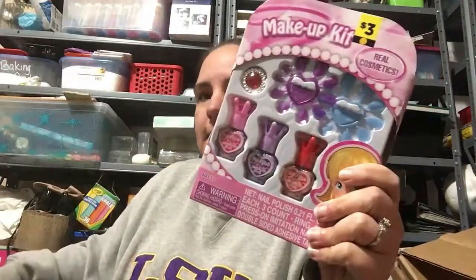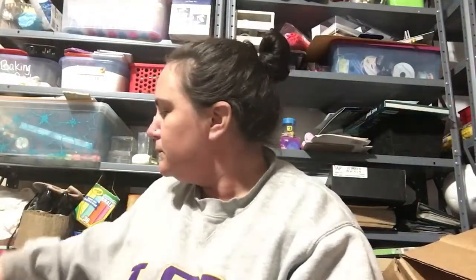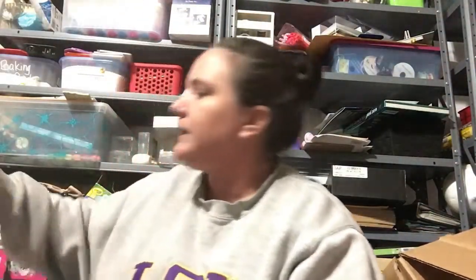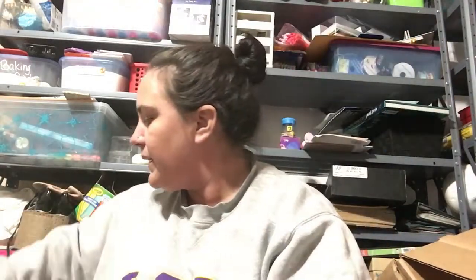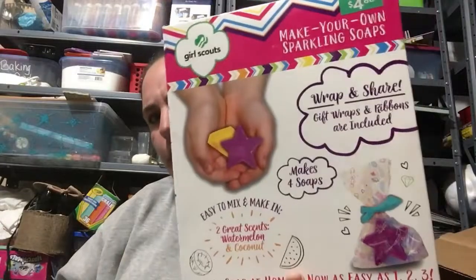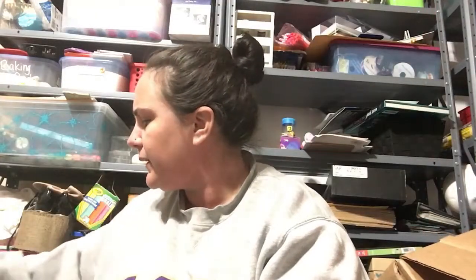And the last box, some nail kit, some of those Barbie paper doll sticker sets, or magnets, I'm not sure, reusable stickers. The wooden beads for Dory. This was a Walmart purchase. After Christmas clearance type thing. And then this was 90% off.